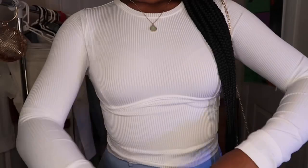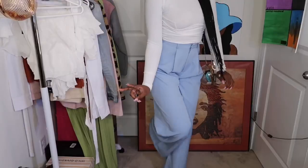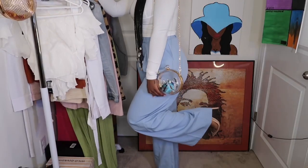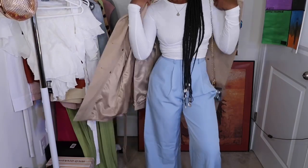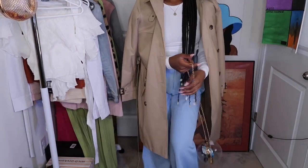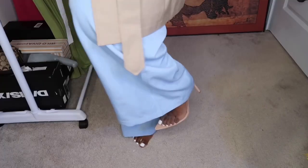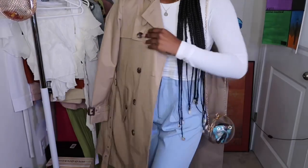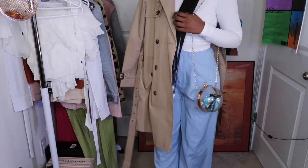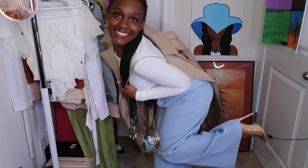Okay, so let's get into the second look. This is it, and this is the shirt that was under from Shein, by the way, and that purse is from Fashion Nova, and those pants are from Fashion Nova as well. It actually came in a set, but those are just the pants that I put on. And this is the polo jacket that I was telling y'all about earlier. It's so cute. It's a trench coat, and it goes so well, especially with these heels. I love these heels. I got those from Fashion Nova, and I just like those colors all together. The white, the cream, and the baby blue.